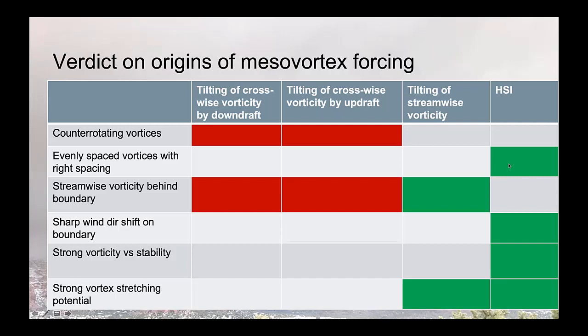And both of them, what I've gone through says both are probably responsible for this. But given the spacing of the vortices to begin with compared to the boundary width, I think the initial vortices were mostly HSI, whereas the increased spacing is going into the tilting of streamwise vorticity, maintaining those. So let's take a look at why, and is there anything that we could see that would give us lead time to watching or at least anticipating formation of mesovortices.